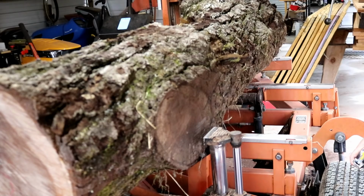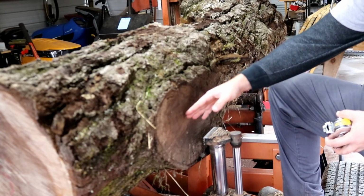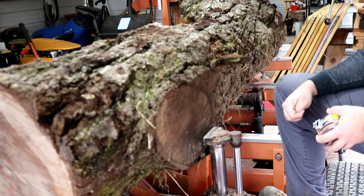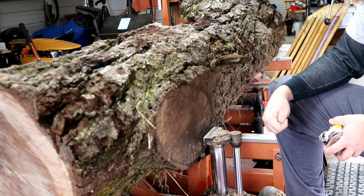Okay, well this is a crotch log, and I know what you're thinking, there's no crotches on it. Well, there is on the side right here. And what we have here is a limb that was cut off of this log, because most of your loggers, almost everyone I've ever dealt with, they want a nice straight log when they take it to a sawmill to sell it or wherever it goes to.